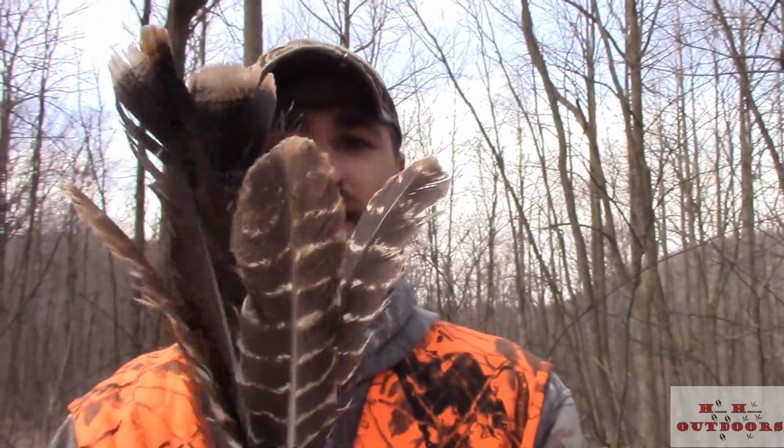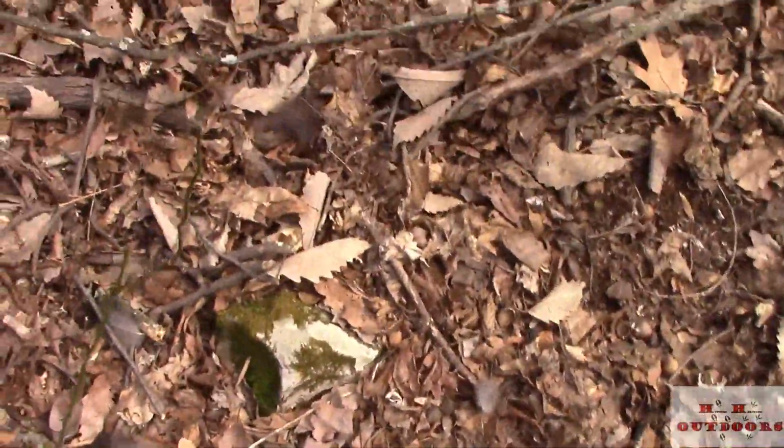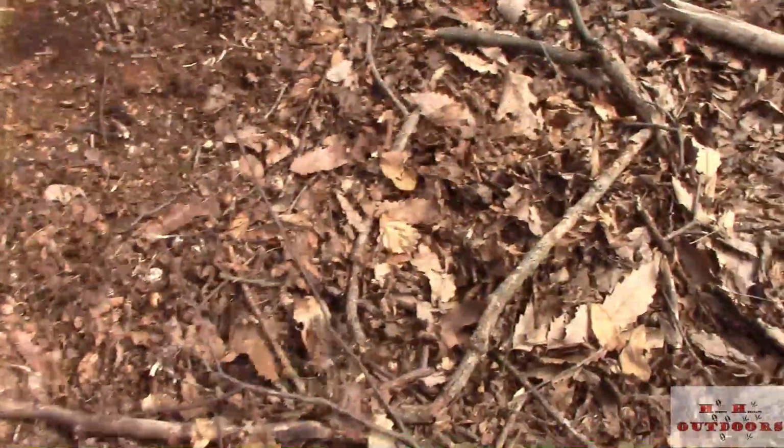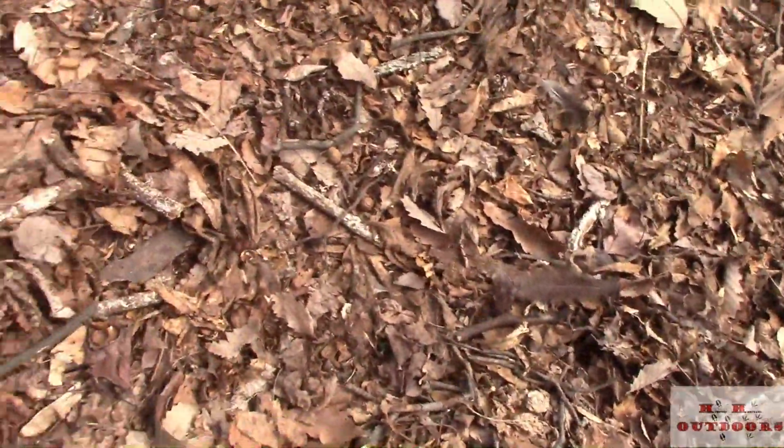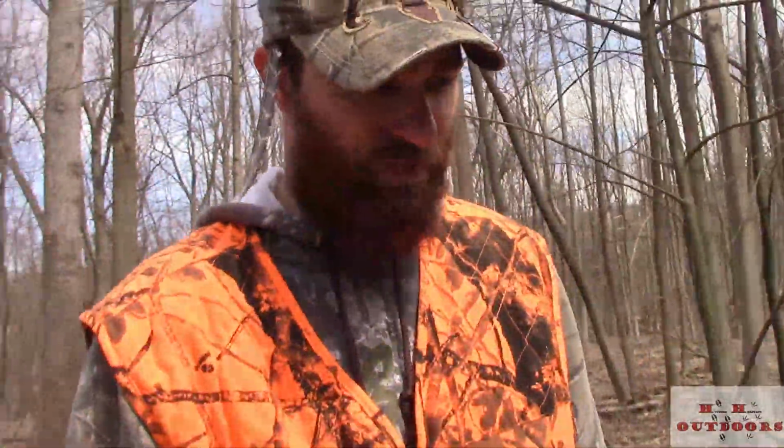Well, I definitely found where the bird was consumed. I got tail feathers. And look at all the rest of these feathers. There's a whole bunch of feathers up in these trees. Tons of feathers. At least there's turkeys in this area. So that's good to know. All right, let's head out and go to the next spot.